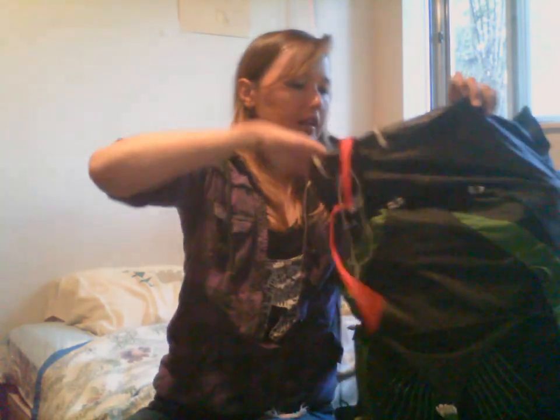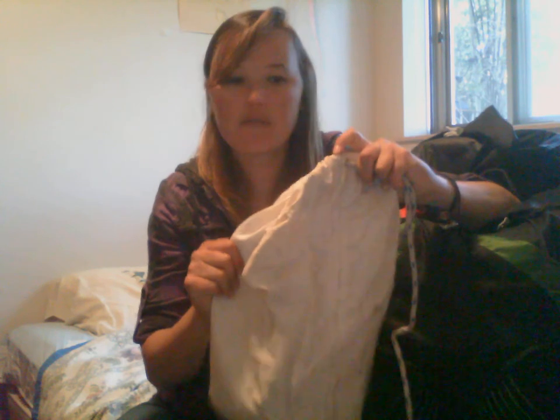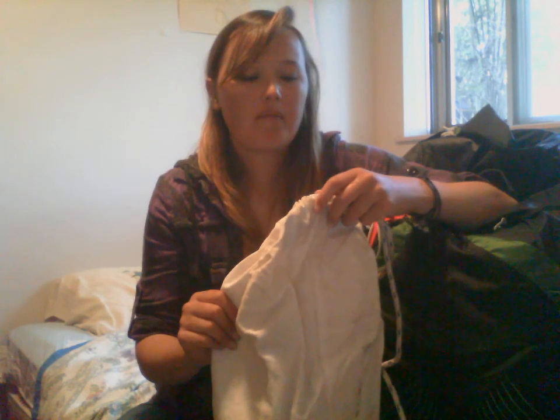Alright, the next thing in here is a food bag. This is an Ursack Major. I don't know if it's a major. It's not the minor, it's major. Anyways, it's a bear-proof one. I didn't see any bears. It was probably a bit overkill.